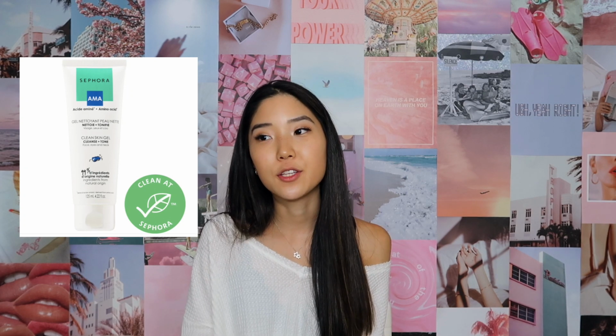This is another product that I use every day, twice a day when I'm washing my face. It's a very gentle cleanser and I like it because it just does the job, keeps my skin clean. It's paraben free, has Sephora's clean rating again. And what I like about this cleanser is it is very affordable. I believe it's like 10 bucks.